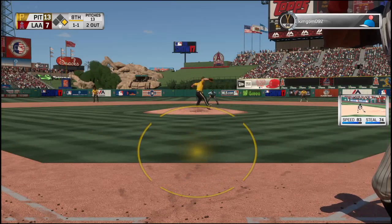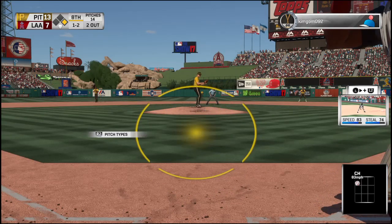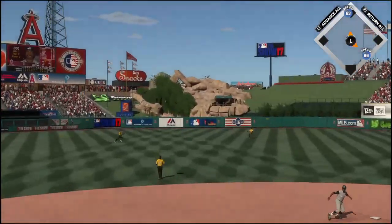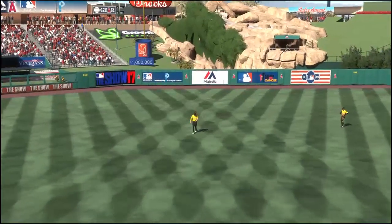The set and the 1-1 pitch. Leaves a changeup high for a strike. 1-2. Here it comes. Runners off for second. Lifted in the air out towards left center. Stanton has a read on it. Makes the catch, and that'll retire the side.